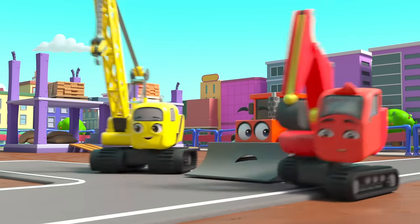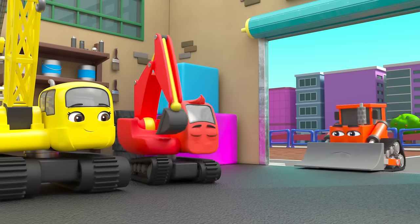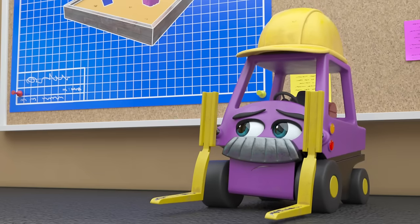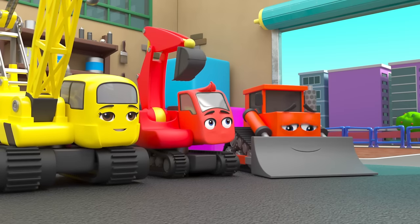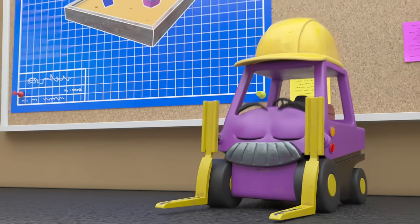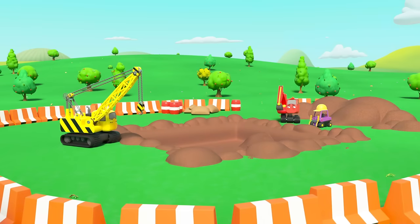It's a new day on the construction site. Oh dear, Bump is so slow. He's going to be late. Mr. Rubble doesn't like it when people are late. Today they're going to build a sandpit. How exciting! Digley has dug the hole in no time at all.